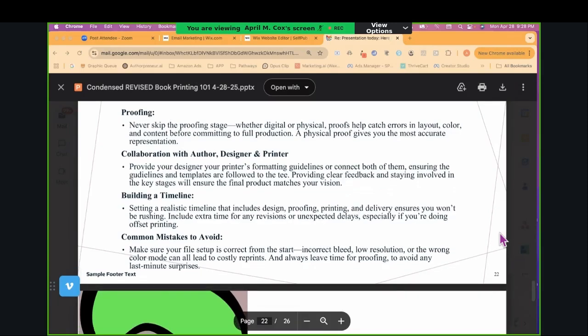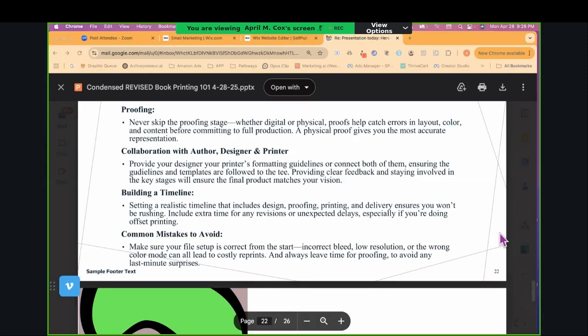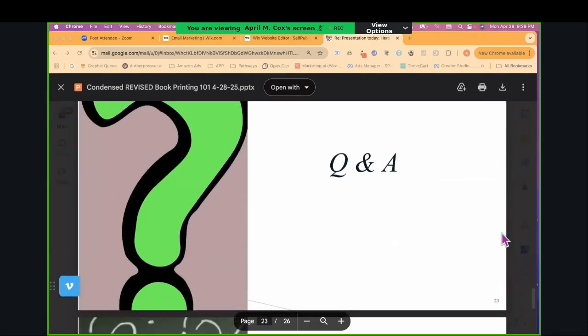Make sure it's print ready, including the bleeds, and no low resolution images. I think you won't have a problem with this, because April's designers build the book with the text and the images separate. Some will put the text on the image, which creates a lot of problems and sometimes low resolutions. And always leave time for proofing. Do not rush the process because you have an event. Plan for it. Give yourself more time than you think you're going to need.